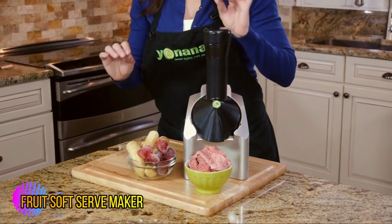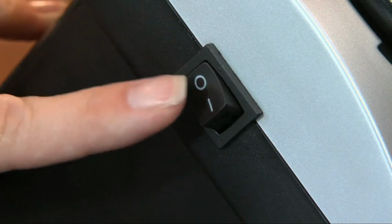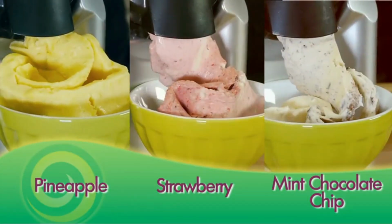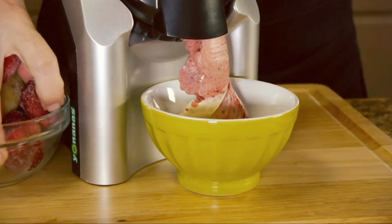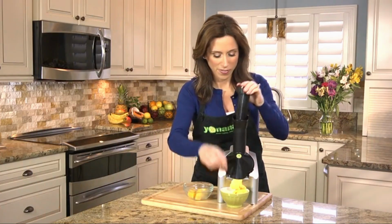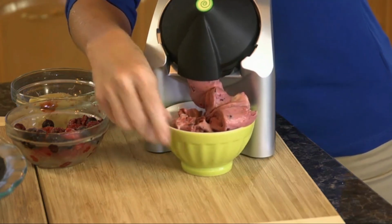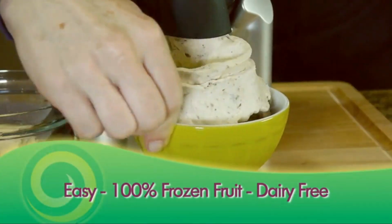Fruit Soft Serve Maker. Quick and easy to use. Within minutes, easily turn any frozen fruit into a smooth ice cream or sorbet-like treat, without additional fats, sugars, or preservatives. Delicious versatility. Create your own healthy, vegan, keto, and dairy-free treats, or use the 36 included recipes to create simple, homemade desserts like pies, parfaits, and sorbets. Easy to clean. All removable parts are top-rack dishwasher safe, and the base easily wipes clean after use.